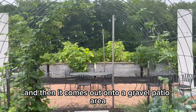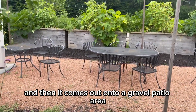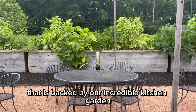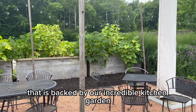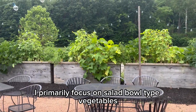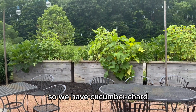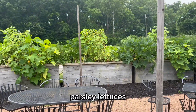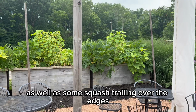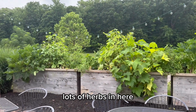And then it comes out onto a gravel patio area that is backed by our incredible kitchen garden raised beds. In these beds, I primarily focus on salad bowl type vegetables. So we have cucumber, chard, parsley, lettuces, cherry tomatoes, as well as some squash trailing over the edges. Lots of herbs in here.